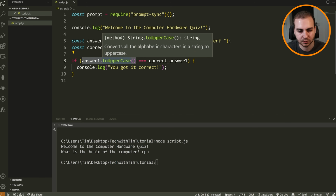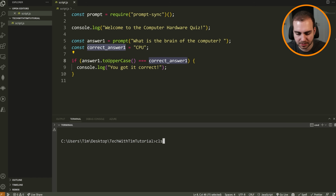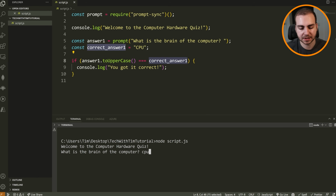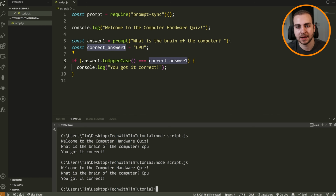I'm trying to come up with the correct word there. It's not going to modify the value of answer1. Answer1 will stay the same, but what will happen is it will essentially inject what answer1 toUpperCase is on the left-hand side of this equal sign, which then means we'll be comparing the uppercase answer1 to the uppercase correct answer to check if it's correct, okay? So let's clear and run, and now you can see if I type something like CPU in lowercase, we still get it correct because we converted that to uppercase. And even if I type something like CPU like that, we still get it correct.